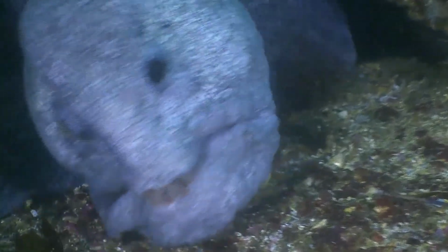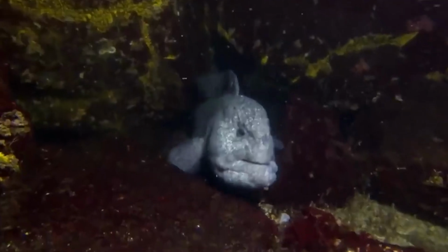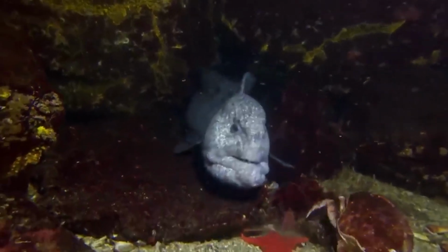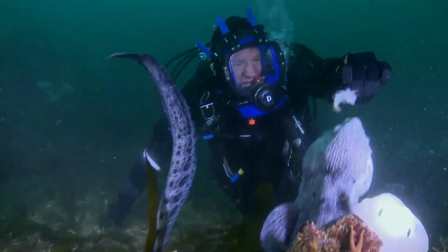It managed to chomp down on a sea urchin, unaffected by its sharp spines. Nearby, a crab became another victim, reminding everyone of the wolf eel's past as a skilled predator in the underwater world. Whoa! Look at that!